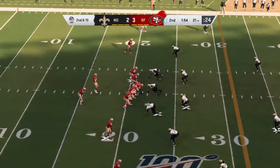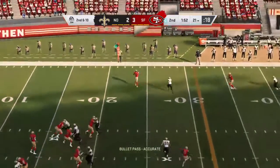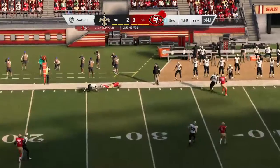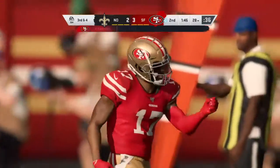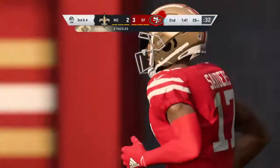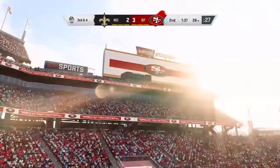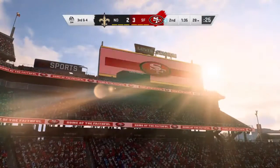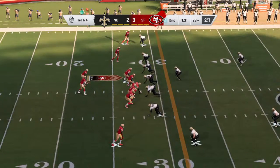From the 21 and 2nd and 10. To throw is Garoppolo. And Sanders has got it complete. 6 yards is the pickup, and that'll lead to a 3rd down. It's a gain of 6. Makes it 3rd and 4. They face a 3rd and 4 after that last completion gets them 6.